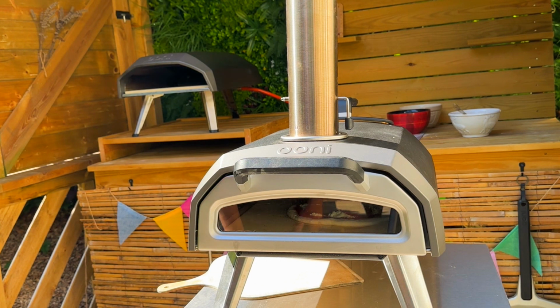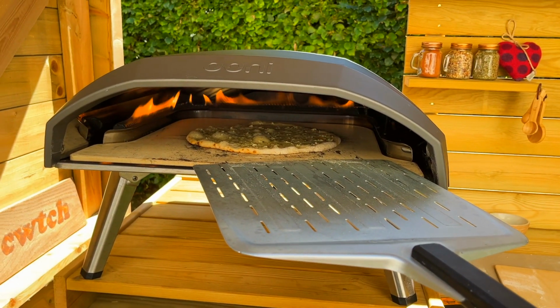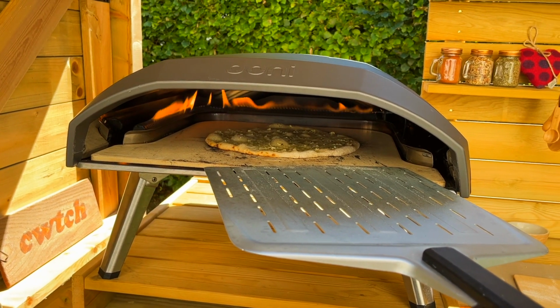The 12-inch pizza ovens are ideal if you have limited space, a smaller budget, and are cooking for a small family or want a portable option for outdoor adventures. The 16-inch oven would be a better choice if you intend to cook for larger groups or prefer more versatility with your pizza oven and have a bigger budget.